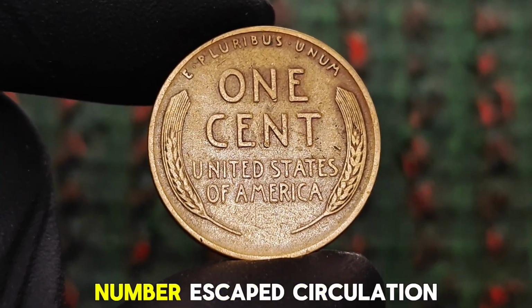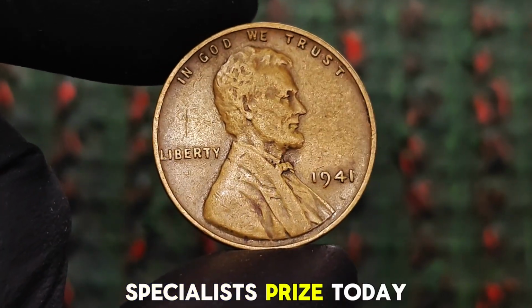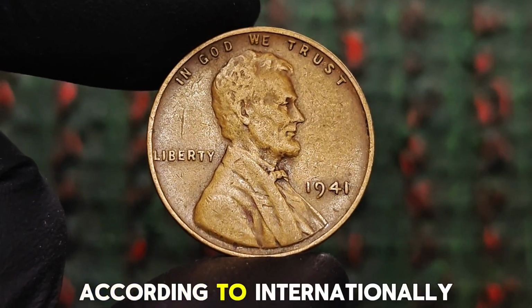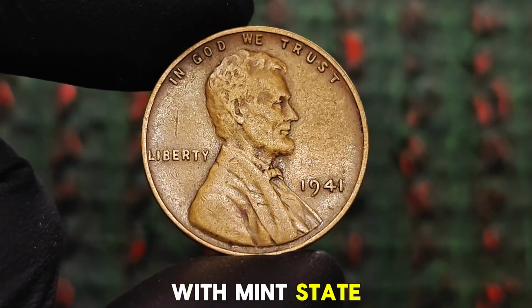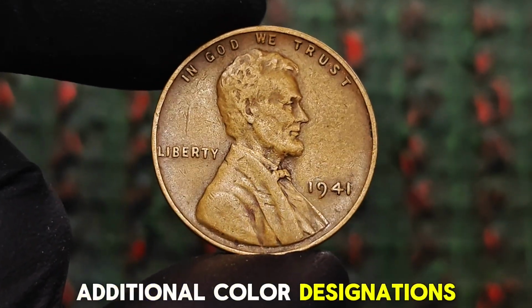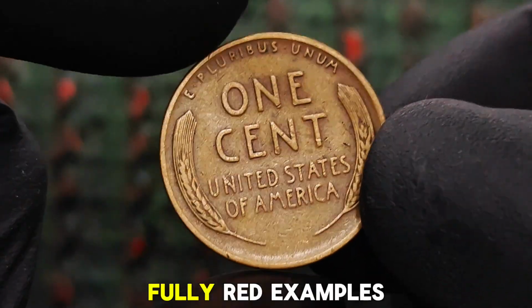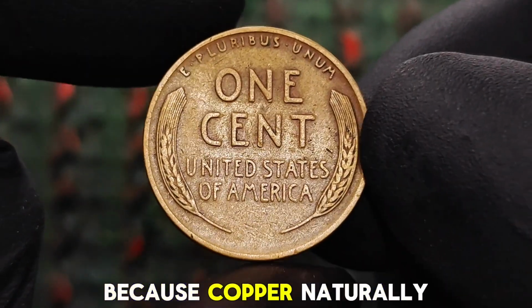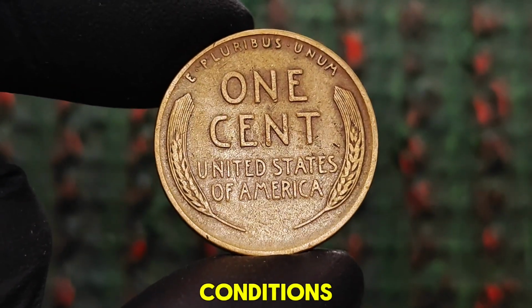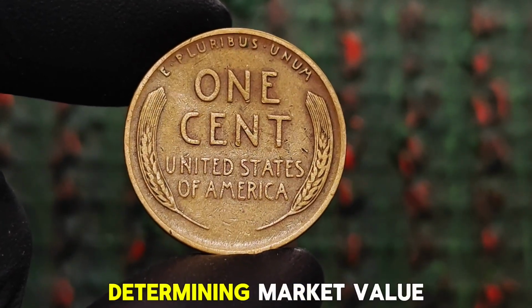A much smaller number escaped circulation entirely, preserving the original mint luster that specialists prize today. Professional grading services evaluate these surviving coins according to internationally accepted standards, with mint state examples representing coins that never experienced commercial wear. Copper coins receive additional color designations of brown, red-brown, and red, reflecting how much original mint color remains. Fully red examples are significantly scarcer because copper naturally oxidizes over time, gradually darkening unless stored under ideal conditions. This explains why authentication and grading play such an important role in determining market value.